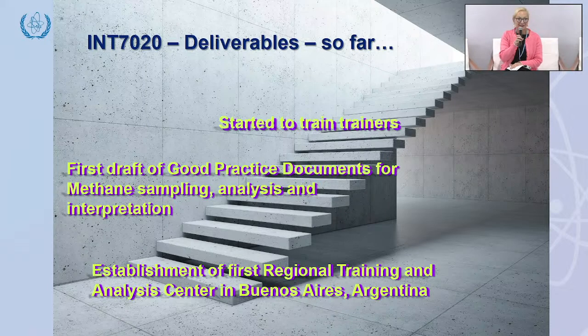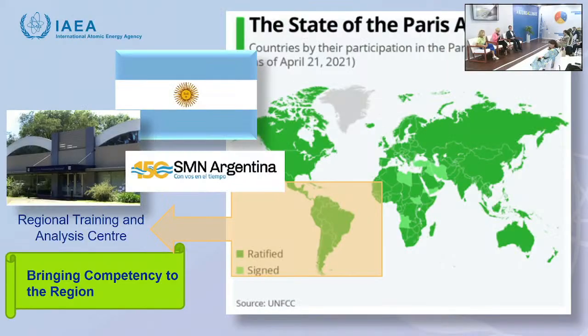And here Celeste is of course heading that center amongst her other functions. But another one, so this is a big step. We are equipping the center and we are training the trainers there. We have already the first draft of a good practice document for methane sampling analysis and interpretation. And we have started to train the trainers. Again, we're talking here about the Latin American region.